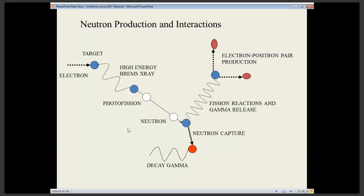The higher the energy, the more neutrons. So you see 6 and 10 MV, which we mainly use today because of VMAT and IMRT, very nicely keeps the neutron contamination level down low. And another reason why 15 MV and 18 MV are not recommended with IMRT is because of the neutrons associated with the higher monitor units.